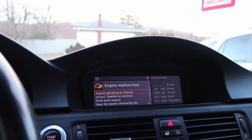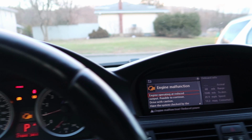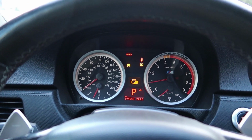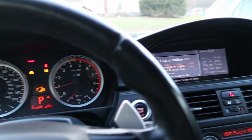My name is Sunny, and today I got a little bit of bad news. I started my car, got this check engine light on and a whole bunch of Christmas lights. It says engine malfunction, reduced power. So it looks like I'm in limp mode. So what I'm gonna do is head over to my mechanic, have him take a look at it, see what's going on, and try to get this fixed as soon as possible.